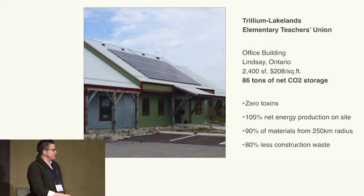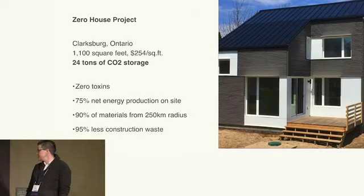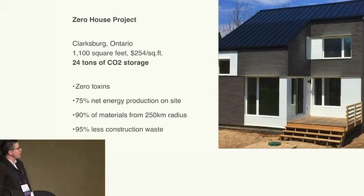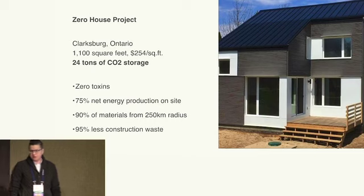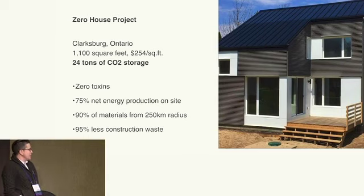We're looking at net energy production on site, and again, the locality of the materials matters, and then looking also at the waste stream. The Zero House Project, which this was in 2017, and Chris's school, Endeavor, took this on. 1,100 square feet, $254 a square foot, stored 24 tons of CO2 in this building. And it was also a modular building, so exciting in that way as well. And again, we can see these host of benefits that are also ancillary and go within the project as well.